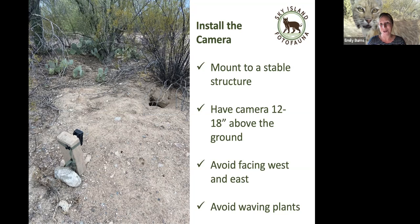Generally, facing a creosote bush is really not a good idea. Creosote bushes really move a lot in the wind. And grass, those are the two most likely culprits. But it could be there's a tree behind the camera and occasionally in a big windstorm, you're going to get a branch coming down in front. It's just something to watch for. It's hard to prevent all waving vegetation, but it is just another one of those factors when you're trying to figure out what's a good place for your camera.